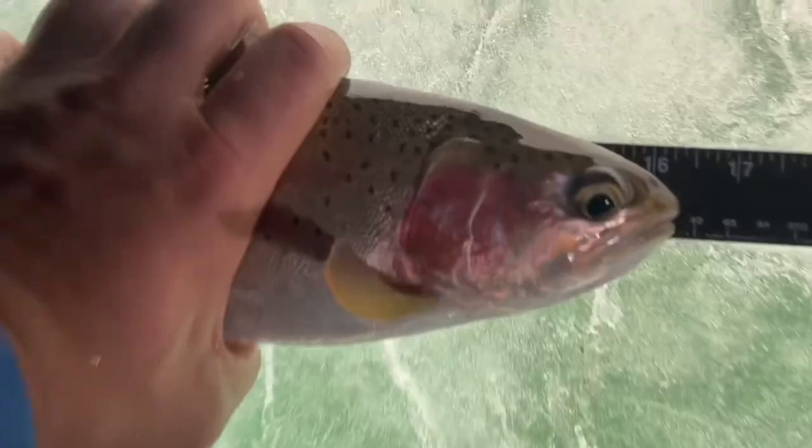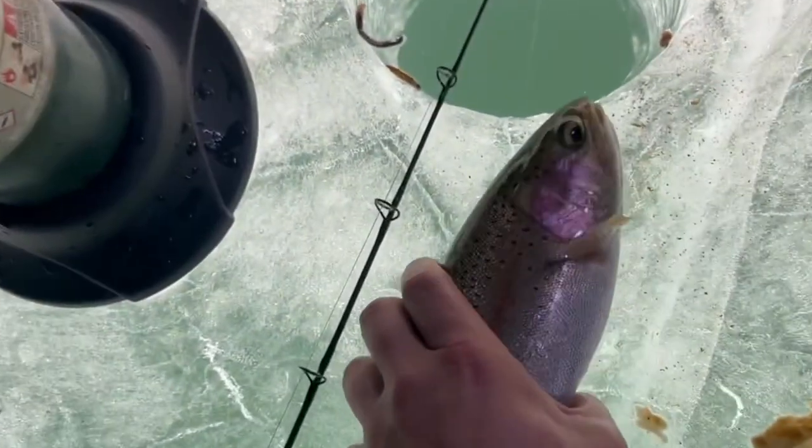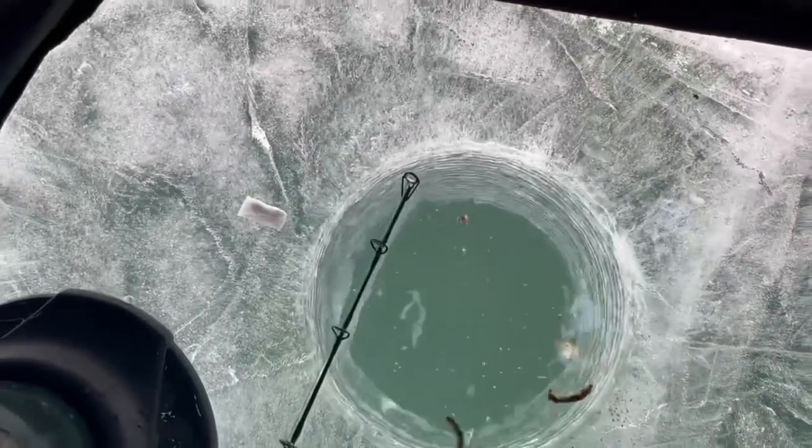Heck yeah. I was just pounding the spot and he came up and smoked it. Absolutely smoked it. We're gonna get a measurement on him. 16 1/4, not quite 16 1/2. But that right there is a beautiful trout. Beautiful rainbow trout. It's a nice male. Here he goes. He even waved goodbye.